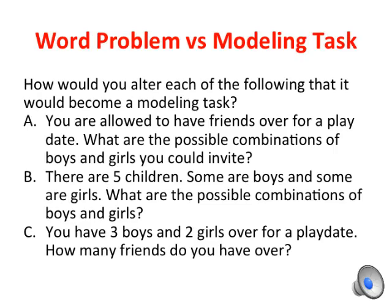I see this as a high-level word problem. It has options for low and high-level students, and there are various strategies for solving and representing the problem. However, the problem doesn't address a real-life situation, a real-life purpose for combining children into various groups. And it fails to require students to represent meaning through mathematical modeling.